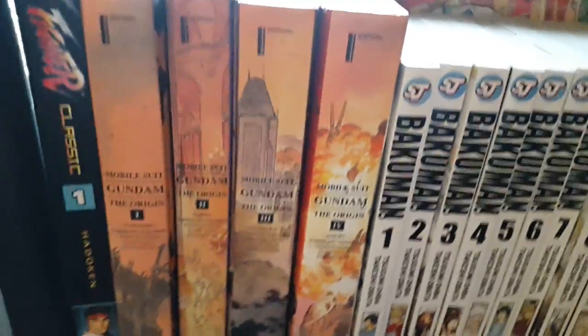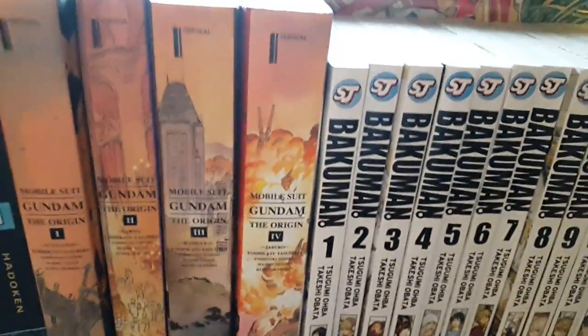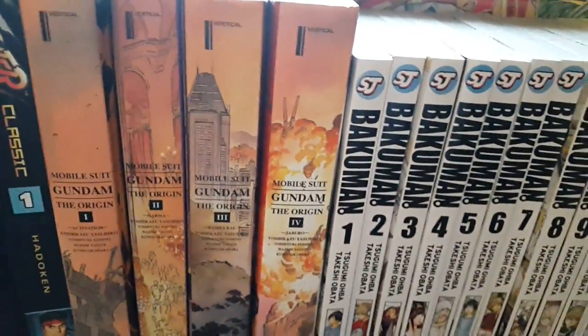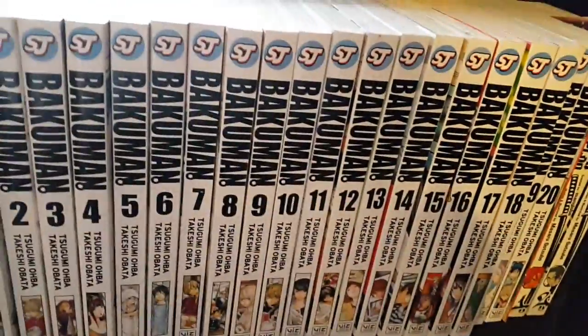They're about 15 quid a pop, which is, I don't know, just over twice the amount of a regular manga volume. For what you're getting, it's definitely worth it. So yeah, Gundam The Origin, fantastic release, really good series as well. And yeah, Bakuman Volumes 1 to 20, which I got in this little Bakuman box set back here. Very nice series, love Bakuman.